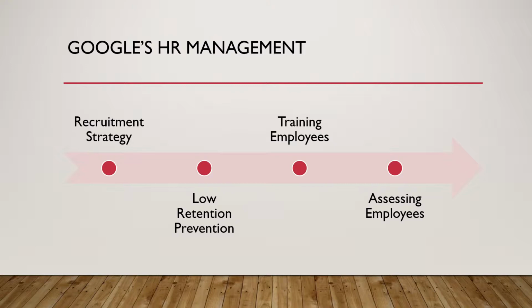In this video, I'm going to be going over Google's 4 practices that it uses in HR management. The first being the strategy used in recruitment, the second being how they are preventing retention with employees, the third being how employees are being trained, and the fourth being the assessment of employees.